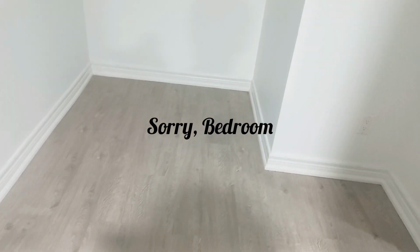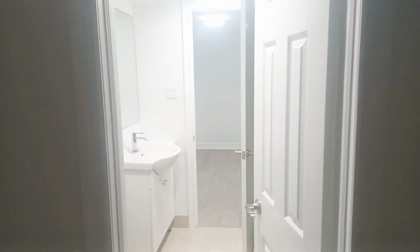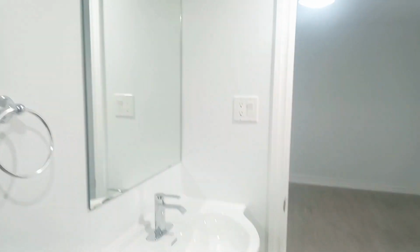So right here is the living room. It's not as big as what I saw in some other apartments, but I am grateful. I love the place. It's clean, it's white, just like I wanted, and I made a video of it. I sent it to my husband and he also loved the place.